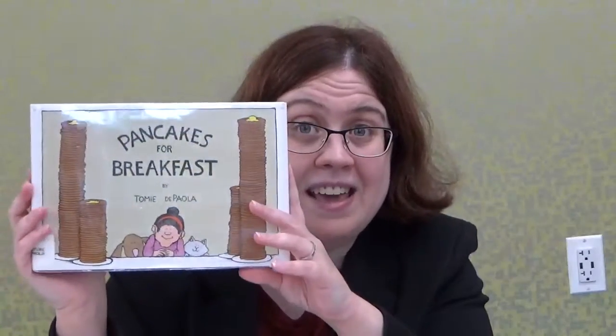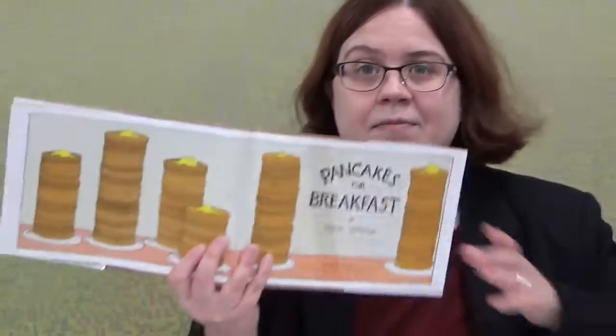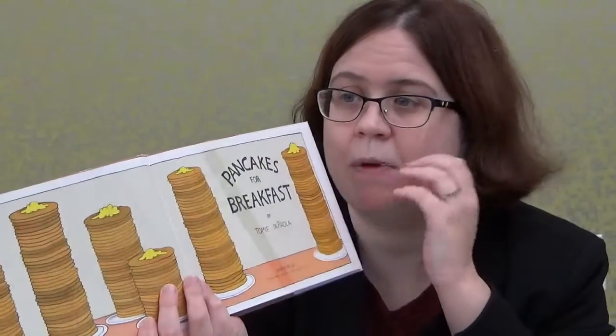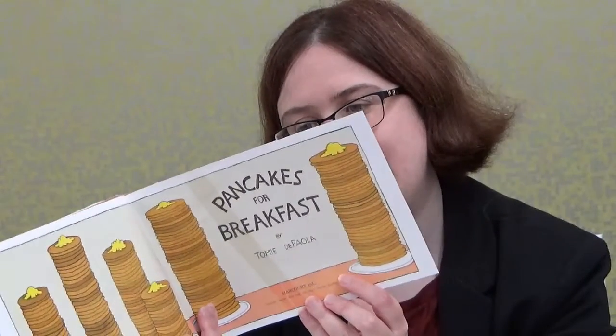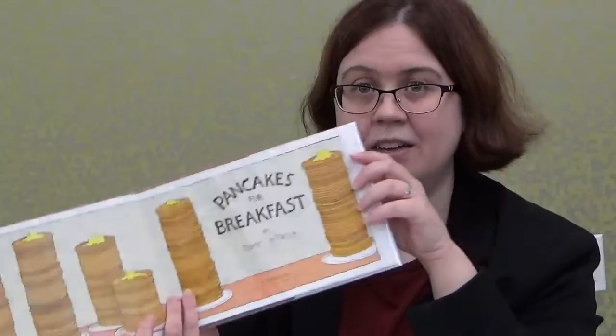Our first story today is Pancakes for Breakfast. All right, Pancakes for Breakfast. The author and illustrator of this book is Tomie DePaola. Now, the author is the person who writes the words of the story. And the illustrator is the person who draws the pictures of the story. And Tomie DePaola did both. And then we have the publisher, which is that company that puts the books together into print and sends them to the bookstores to sell. And the publisher here is Harcourt, Inc. So with that being said, are we ready to begin?